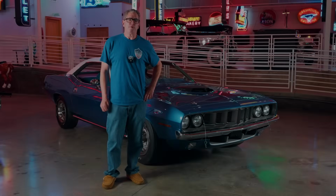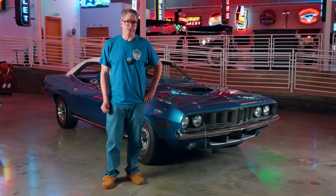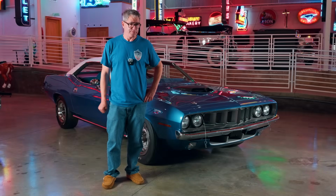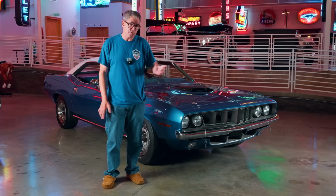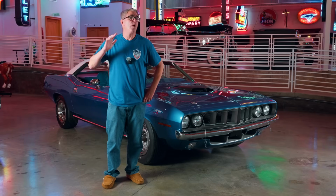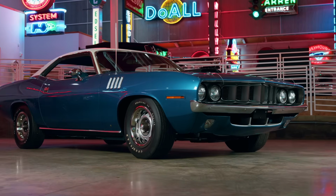Hey, I'm Steve Magnante here in Bogart, Georgia at the Tony Townley Collection, which on October 24th and 25th of 2025 will be sold by Richmond Auctions in its entirety, about 102 vehicles. Some are red-hot collectibles, including this 1971 Hemi Cuda.